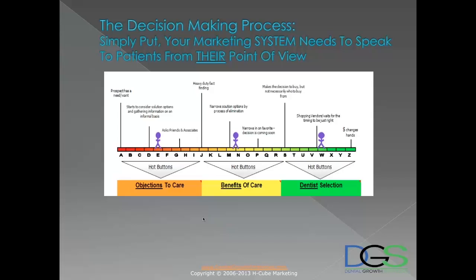We're also going to talk about the decision-making process, how people make decisions and how that affects you. We think that you need to talk to people from their point of view and not from your point of view. You understand dentistry, so it's very easy to talk about dentistry, but they don't. For example, somebody who maybe is thinking of getting implants, or maybe they just have a missing tooth and they don't like that and they don't know what their options are. They probably think implants are too expensive. So that's an objection to care. Maybe they think it's going to be painful. Another objection to care. But they don't really know what the benefits are.